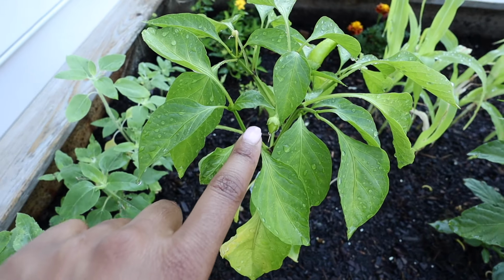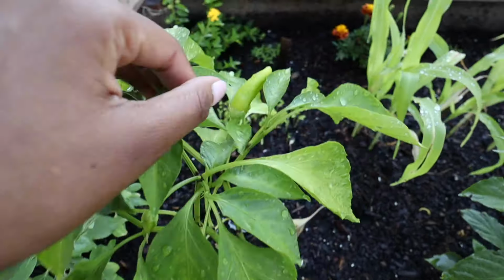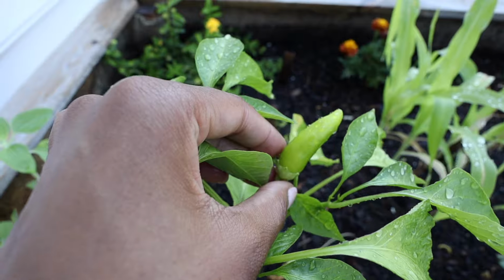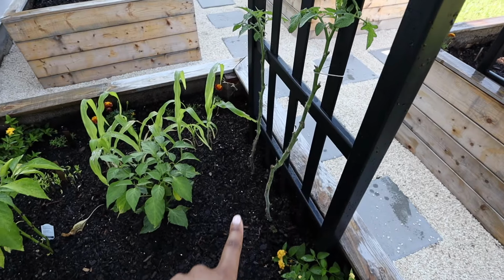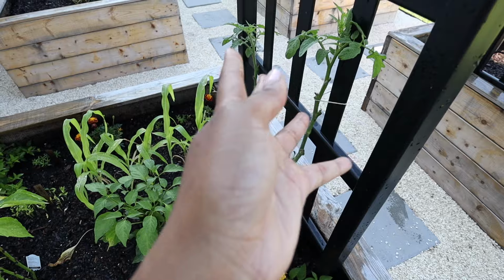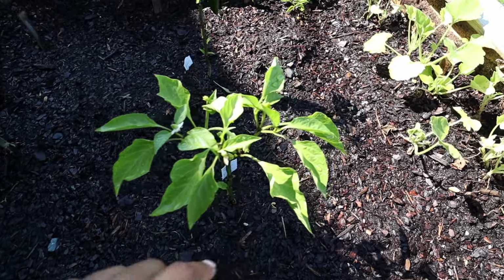And then over here we have a banana pepper coming in. So we have this little baby coming in. And then we also have this one right here that is almost ready. Look at that banana pepper. It's grown so much. So that's everything here. Tomato plant is growing tall up the arch trellis. I did prune all the suckers off, so it should be growing up a lot taller. That's looking really nice. Over here, we have another banana pepper.